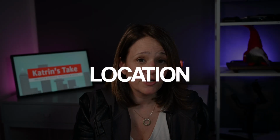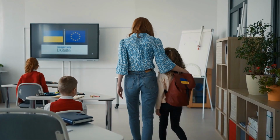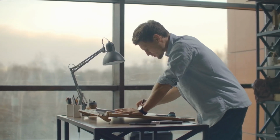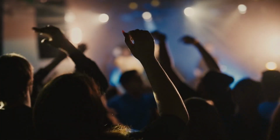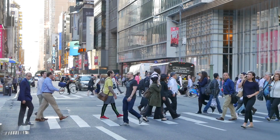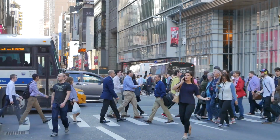You've heard it before: location, location, location. It matters. For families, proximity to good schools, parks, and family-friendly amenities is probably key. For young professionals, convenience might mean being close to work, a vibrant nightlife, or a fitness center. And for retirees or beach lovers, the lure of the coast might be the driving factor, especially here in Florida. Maybe elsewhere it might be different, up in New York, but with that comes unique considerations.